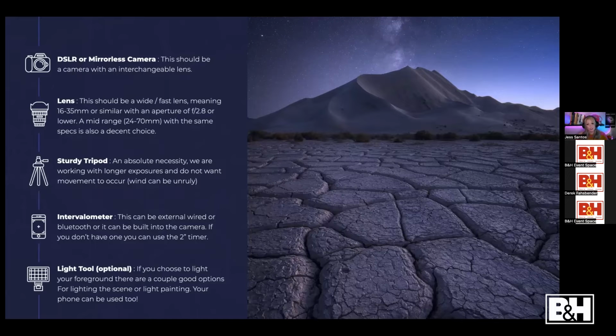We want a sturdy tripod. This is an absolute necessity. We're working with longer exposures here, so we can't really handhold shoot the Milky Way, or not the same way that we could from a tripod. And then we're outside, we're in the elements, so wind is a really, really big factor. So we want it to be as sturdy as possible. I like the carbon fiber ones personally. Just something that won't move around, because we don't want to introduce any camera shake either through our hands pressing the buttons or wind or elements.